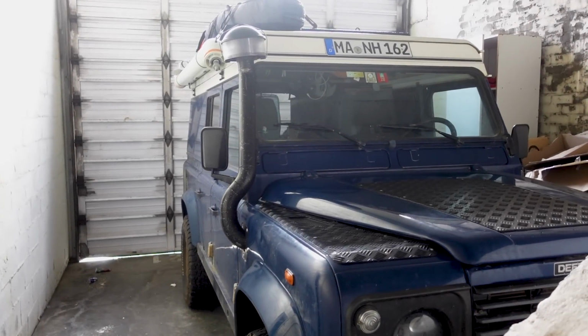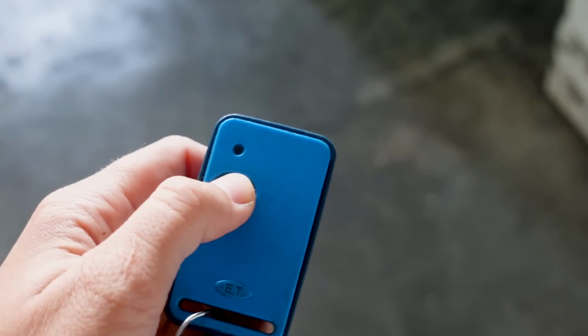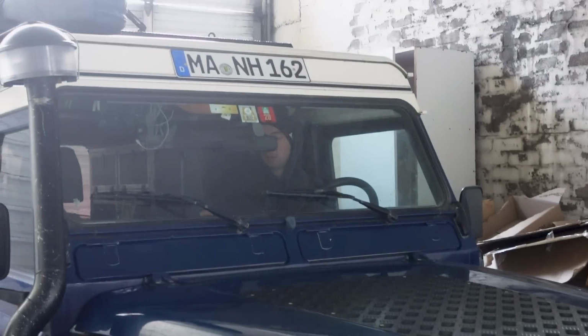Let's get rolling today. We are going to Pon Steyn to have our doors fixed because they have cracks next to the striker, and if they have time we are going to do an oil change and also get some spare parts that we need for South America.